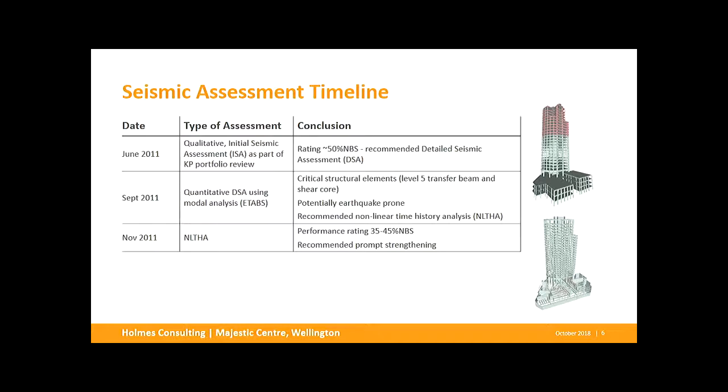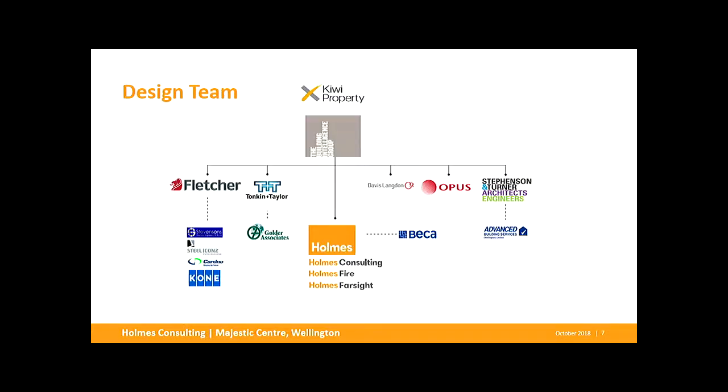And so we managed through that process to convince ourselves that the building wasn't earthquake prone. It's at kind of below 50% MBS, but above an earthquake prone threshold. But that led us to recommend prompt strengthening, and the client was keen to get on and do that as soon as they could.